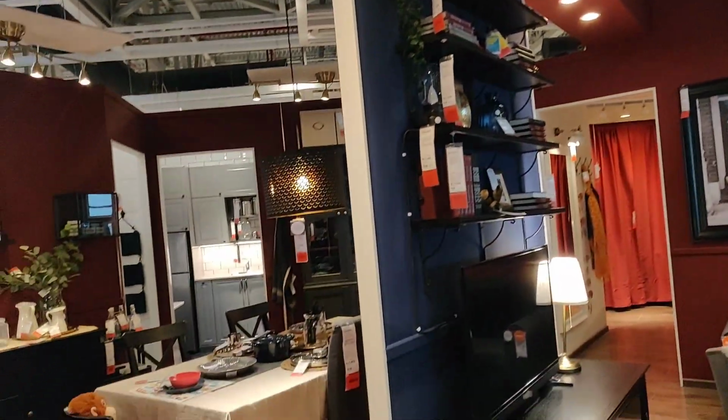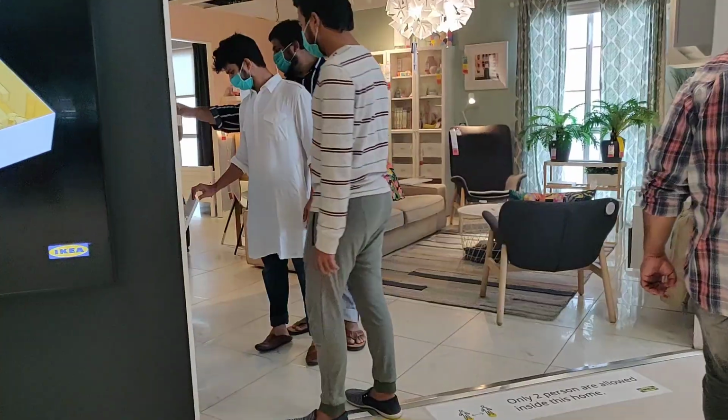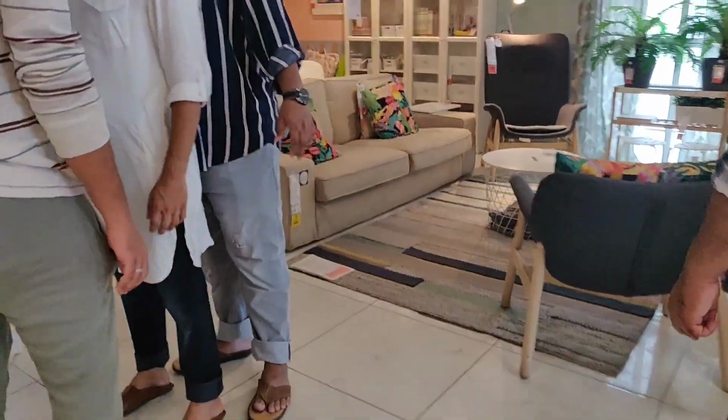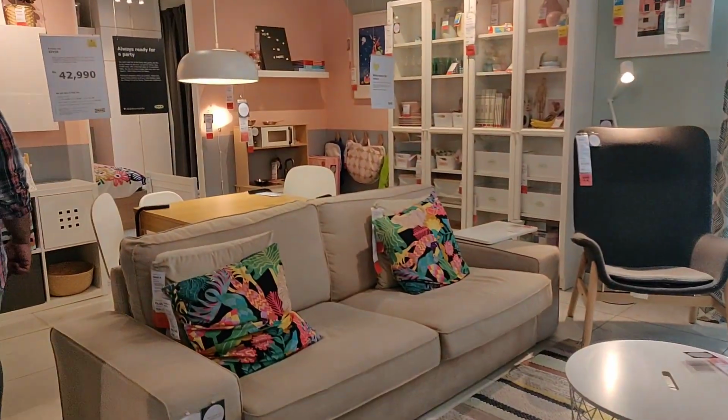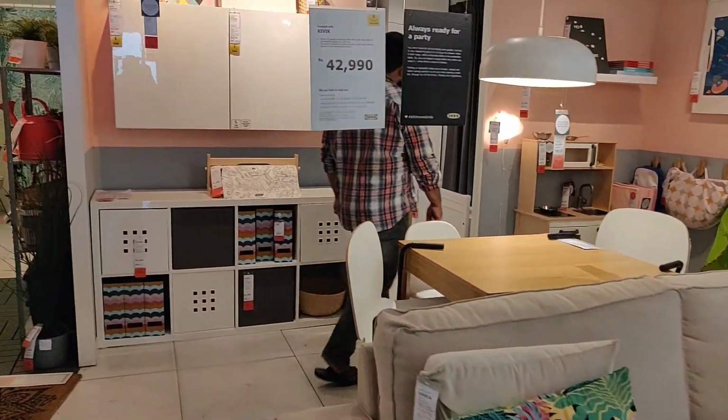You will find all the items you need to build a beautiful home. You get modern, aesthetic, traditional and many more preset interiors where you can choose your own item and purchase them.